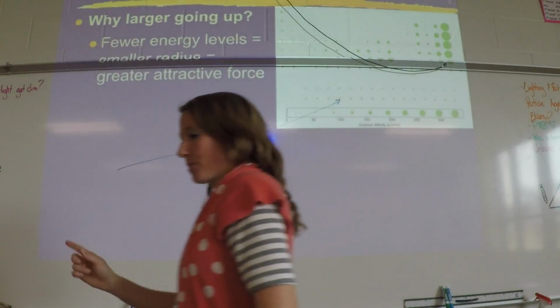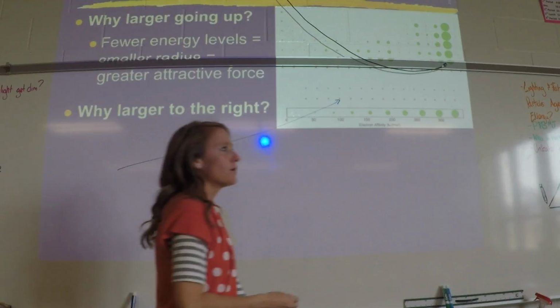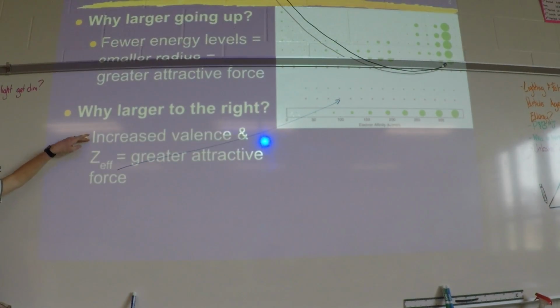But then going across, why is fluorine going to have a higher electron affinity than boron? Because it wants it more. It's 1 away from being 8. Its attractive force is really, really strong. Boron, yes, it wants to get there eventually, but since fluorine is so close, we see that greater attractive force. So the increased number of valence electrons gives us a greater attractive force in the end.